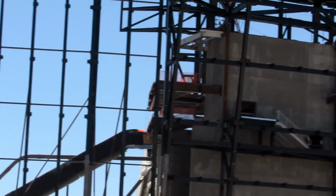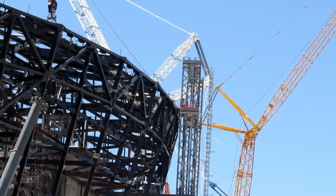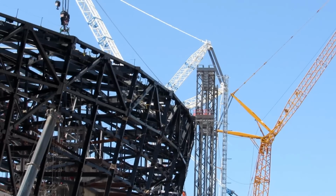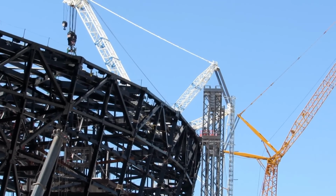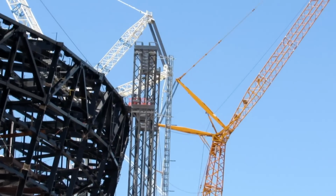So I'm gonna walk around a little. Jaws is actually disconnected from the truss that it was hooked up to on Sunday. So, let's see what happens.